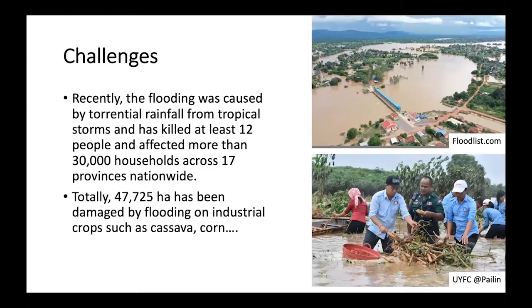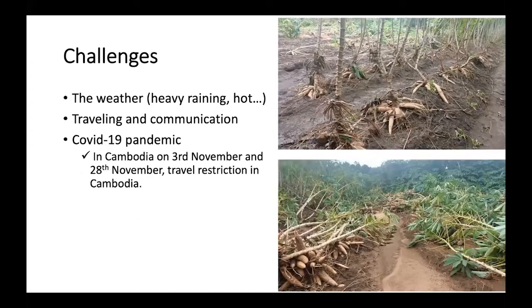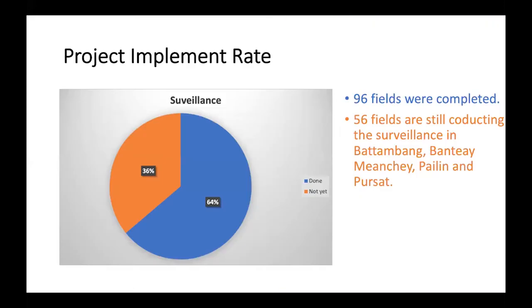But during the surveillance, we had a lot of challenges. We had flooding, the coronavirus disease, and a lot of heavy rain, so we could not do it properly. We have implemented about 40% of the project, so 60% remains, and we will carry out the next activities to complete it.